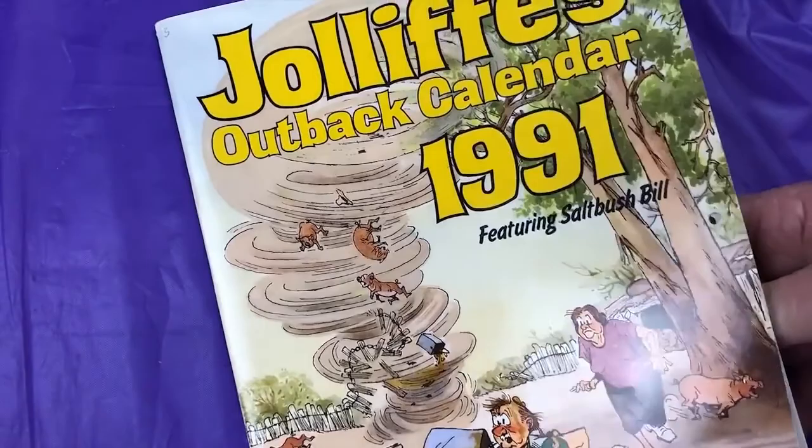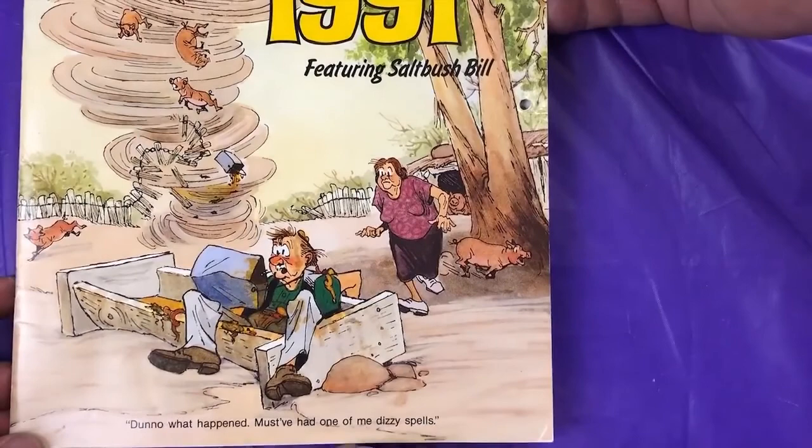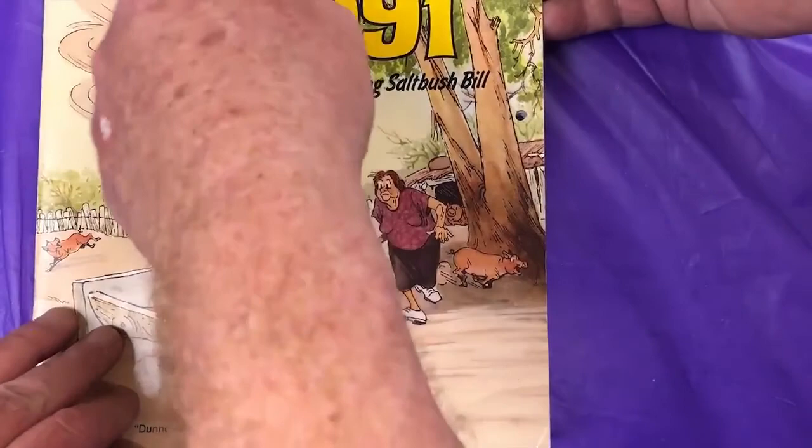Let's have a quick look at Jolliffe's colour calendar. Years later, like this in 1991, because the previous book was done in the 40s. Yeah. So this is their Saltbush Bill. He looks a bit younger there. Yeah. And so does she. Don't know what happened. Must have been one of those dizzy spells. Mm. But there's this great big tornado that's gone off, ripping up the fence. Yeah. Ripping up the fence.